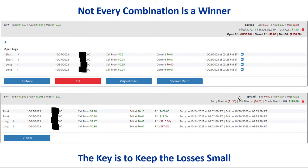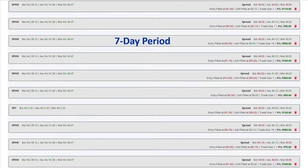So they're not all winners, but sometimes you can have a really good week as well. And if things work out right, you can actually win on both sides of the trade. So for example, here's a recent 7-day period. Most of these are in SPX. But you'll notice in the 7-day period, all of the trades made money. Every single one of them made money, some more than others.